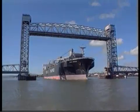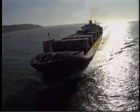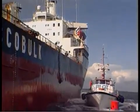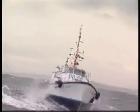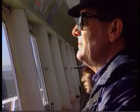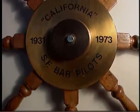The ships that call on San Francisco Bay seem larger every day. Some now have 50 feet of steel below the waterline and tower 100 feet above it. Even at dead slow, these ships move along at 8 knots. The task of delivering these ships safely to and from port is in the same hands it has always been. Those of the San Francisco bar pilots, in whose hands this wheel once turned aboard a schooner called the California, which we know today as the Zodiac.